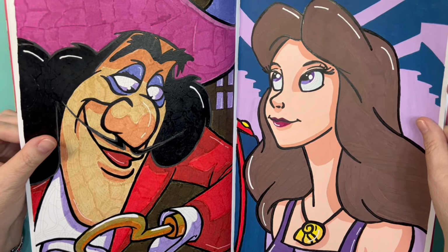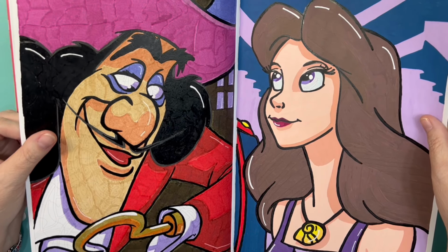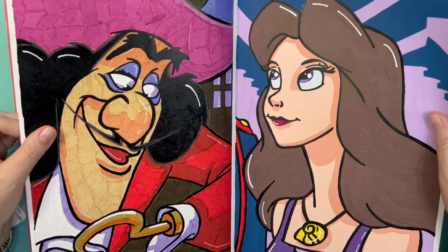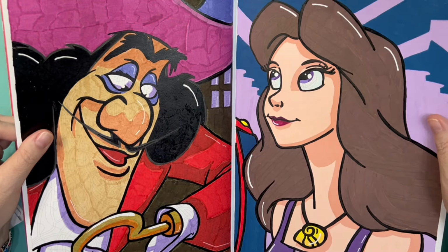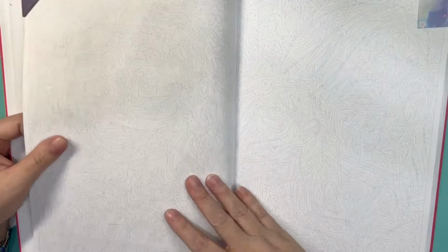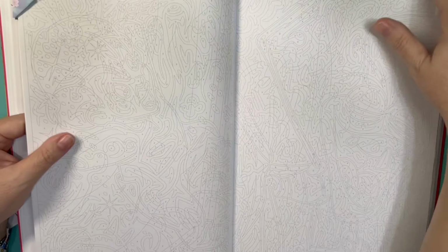No, this is not with Sammy. I'm wrong. I'm so sorry. This is with my friend Laura from Laura Cat Color. So sorry, Laura. And we have done all of these pages together. We've been coloring in these books for a while now together.